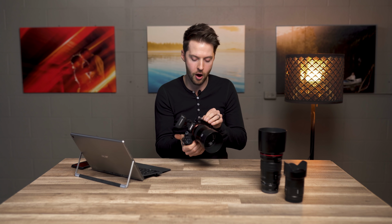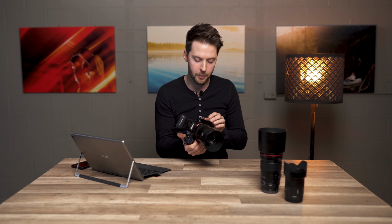Okay, so let's talk about connectivity. If you open up the side doors on the camera, you're gonna see all of the ports that you've got available to you. The big one for me is USB-C 3.1. You can use the USB-C port to charge the camera, charge the battery. You can also use it to transfer data, whether it's transferring everything from your memory card to your computer, or the way I use it, while shooting tethered in the studio connected to my laptop.